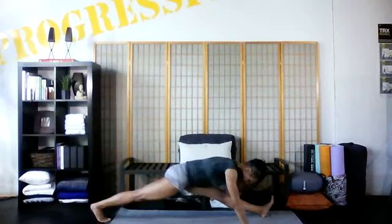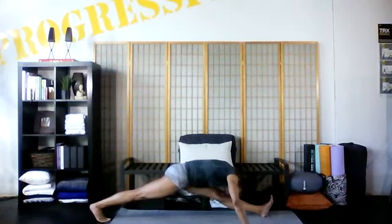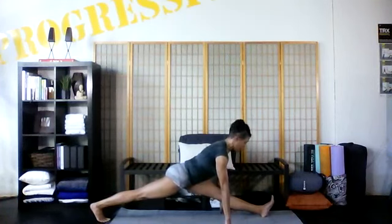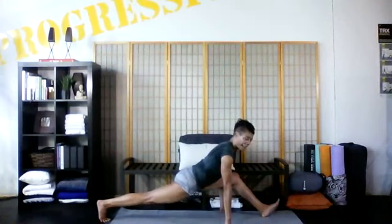5, 4. So we're going to keep the right leg forward. 3. Now, some folks aren't this low. 2, and if you're not this low, use blocks and stay on the high side. And 1, watch this trick. The forward leg, your right leg, put a bend back into it.